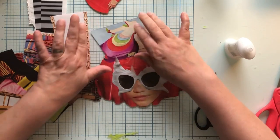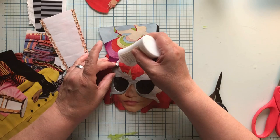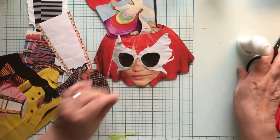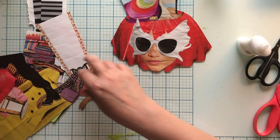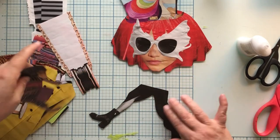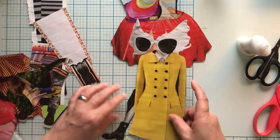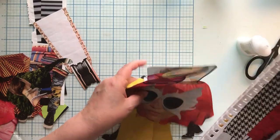So now she has her hat on. She has her thing. There we go. Nice. Now we need to move on to her body. And we have a couple of different feet we can choose between. We have these cool ones. We have to see how tall we have, and figure out which one we want to put her on.